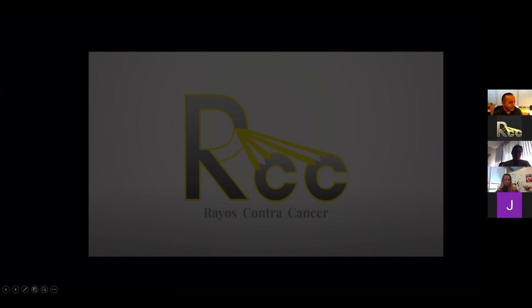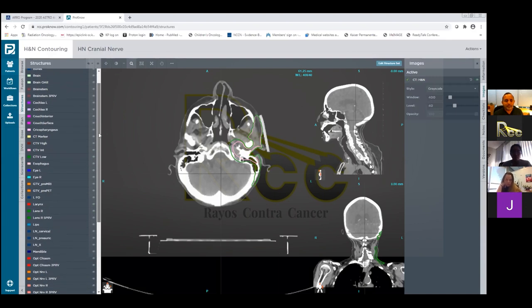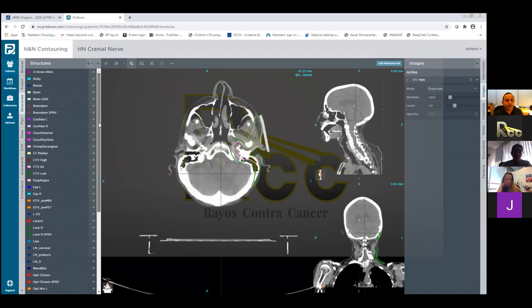So I wanted to switch to this on Prono. This is really for you to look at and play with when you get a chance. I wanted to show you these volumes. This is a real-life patient of mine, undergoing treatment right now, a lady in her 70s with multiple malignancies: history of breast cancer, melanoma in situ, and probably a non-melanoma skin cancer at some point in her lifetime.